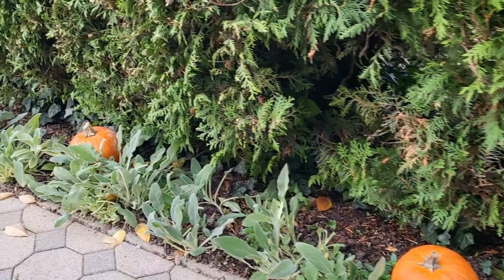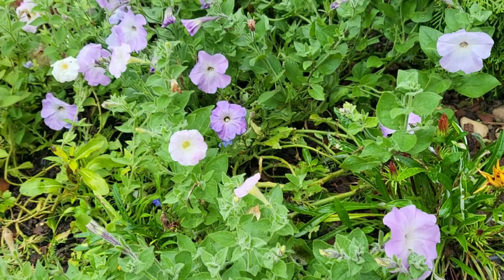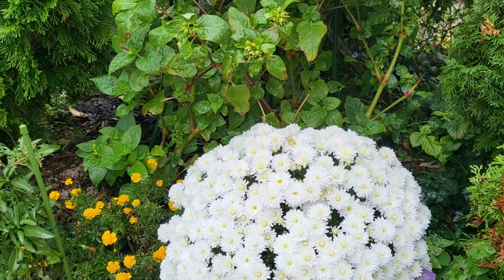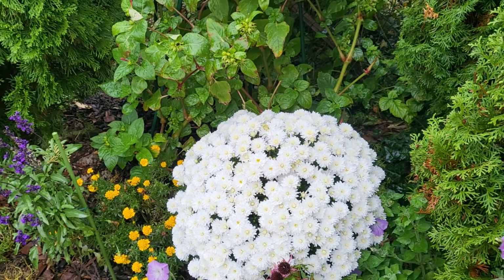This flower bed is kind of whimsical and has a lot of color. I love that gazania is still blooming. Petunia still blooming. And of course the queen of the fall, the mum, that perfect mound.